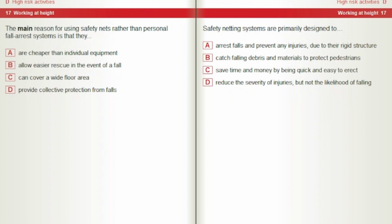The main reason for using safety nets rather than personal fall arrest systems is that they are cheaper than individual equipment, allow easier rescue in the event of a fall, can cover a wide floor area, provide collective protection from falls. Safety netting systems are primarily designed to arrest falls and prevent any injuries due to their rigid structure, catch falling debris and materials to protect pedestrians, save time and money by being quick and easy to erect, reduce the severity of injuries but not the likelihood of falling.